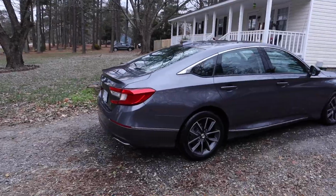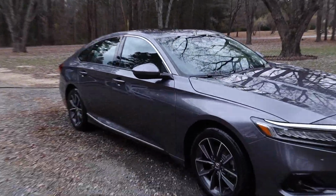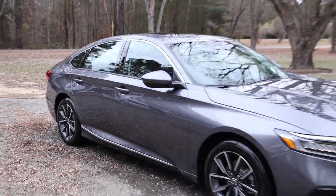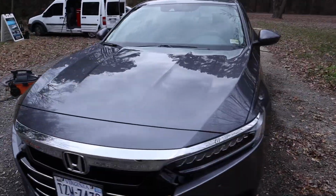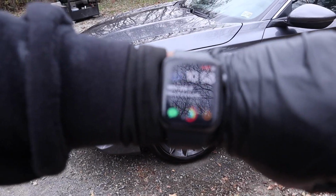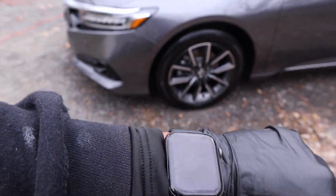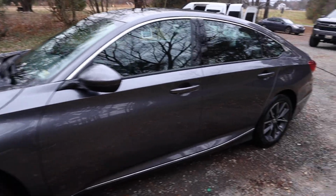Alright, so we just finished the Accord, looking nice and clean. Wheels are shined up and clean. Paint is nice and glossy, wet like water. Yeah, she's shining for sure. Go ahead and show y'all the interior real quick. It's actually 10:58. I don't know why it's not focusing, but I'm pretty sure you can see it's 10:59 now. But finished at 11 basically.